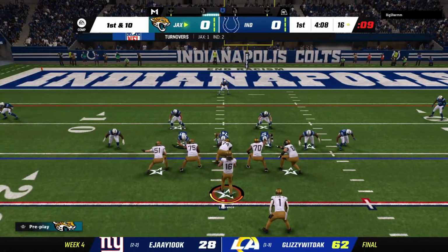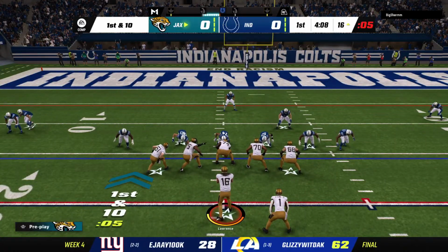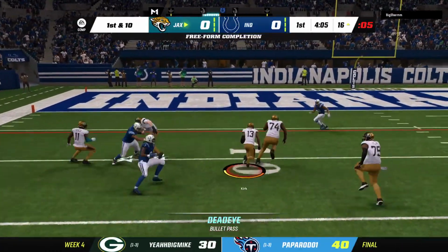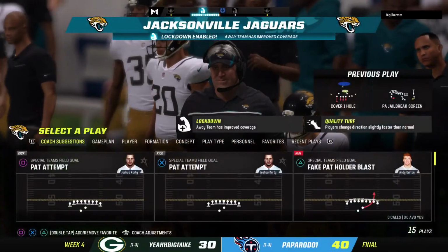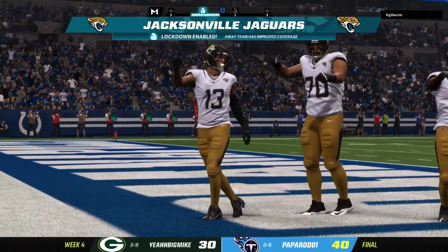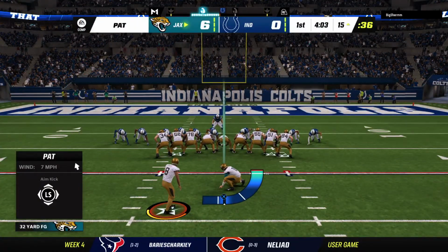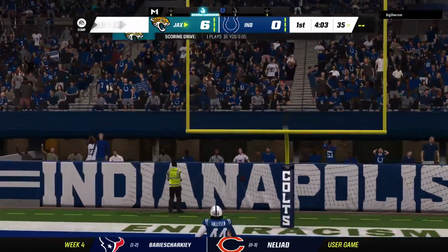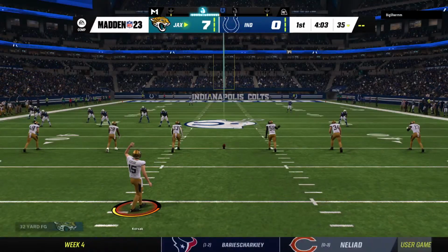So the ball down to the 16 here for 1st and 10. Now Lawrence. That's caught on the left side by Kirk. Touchdown! Christian Kirk, his 3rd touchdown now on the year. And the Jaguars use the early turnover to get on the board first here in this one. The extra point up and good. And that makes the score 7-0.